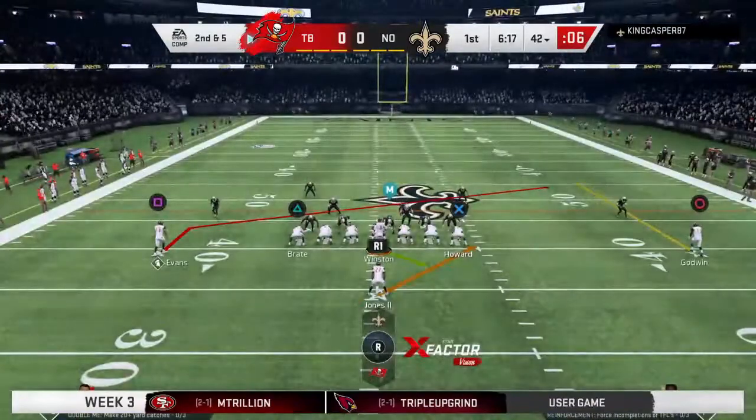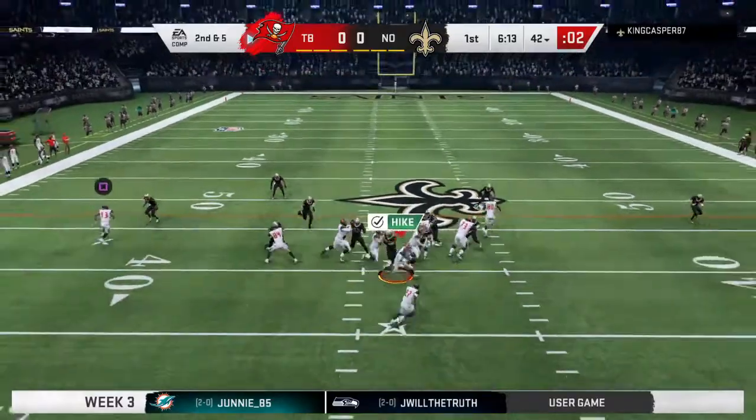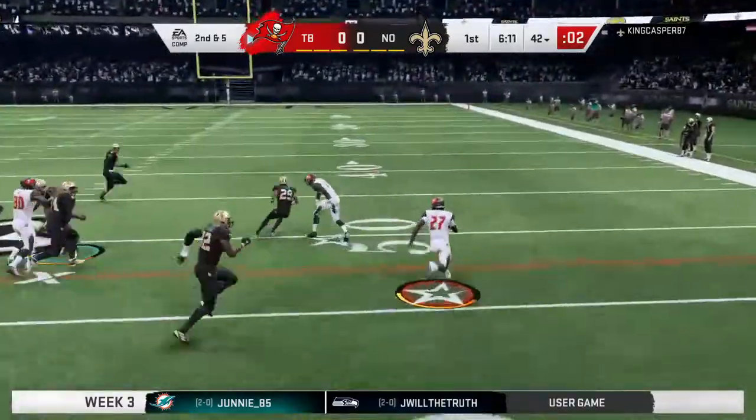After the pickup of 5, here's 2nd and 5. Here we go, let's bring it.